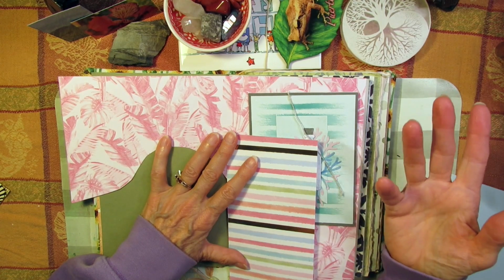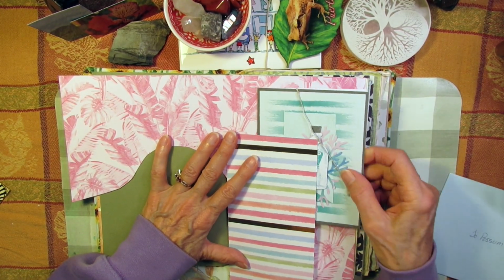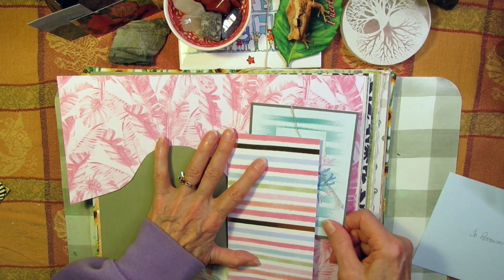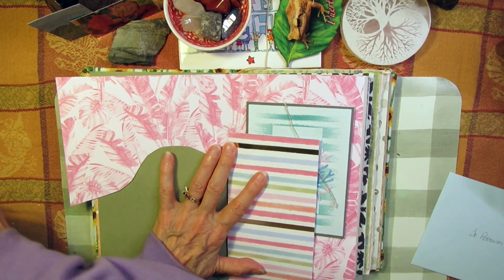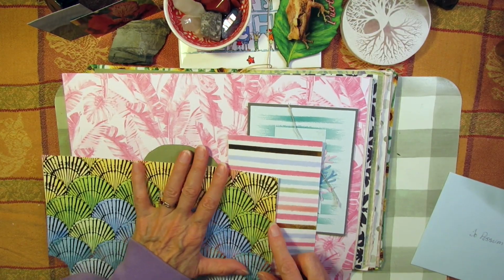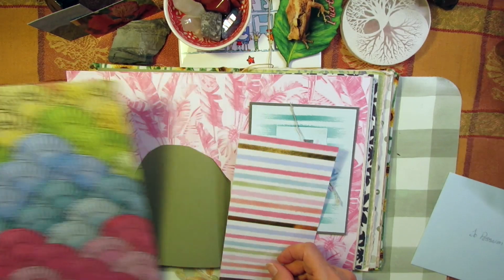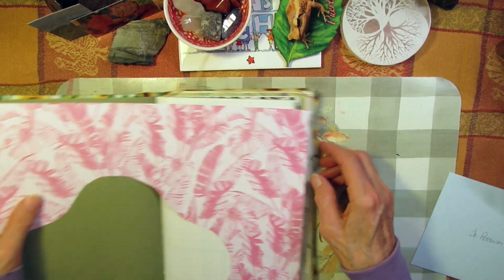I know this is a November journal, right? And the first thing I do is take out tropical colors. That's okay. No problem. No problem at all. And then I could even put a couple of shells on there, maybe, if I wanted to. We shall see, we shall see.